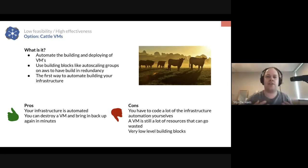So you still only have VMs. You don't have higher level constructs. You need to build those yourselves. If you want to make a Hadoop cluster, for example, you need to orchestrate creating the Hadoop masters, the Hadoop slaves, and all those kinds of things. And a VM is still a big resource. You can start up a VM with 4 CPUs and then only use 10% of it, so a lot of resources can go to waste. It's a very low level building block, but it's the basis of everything.